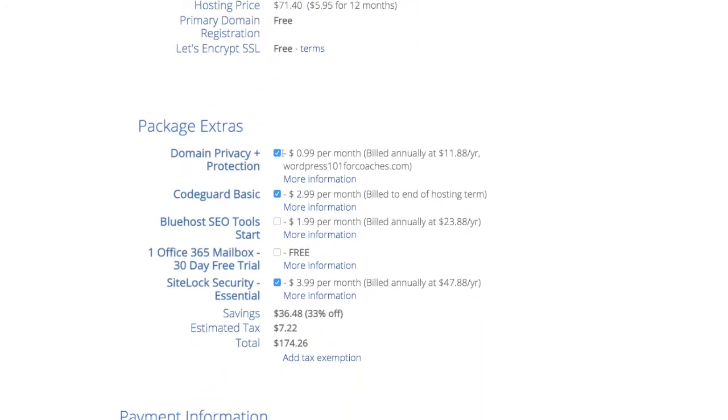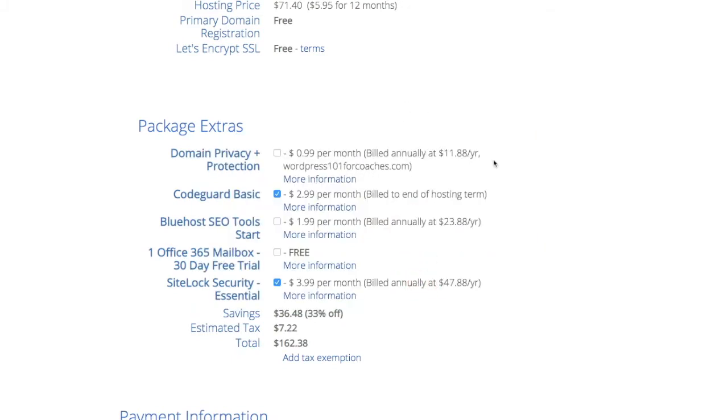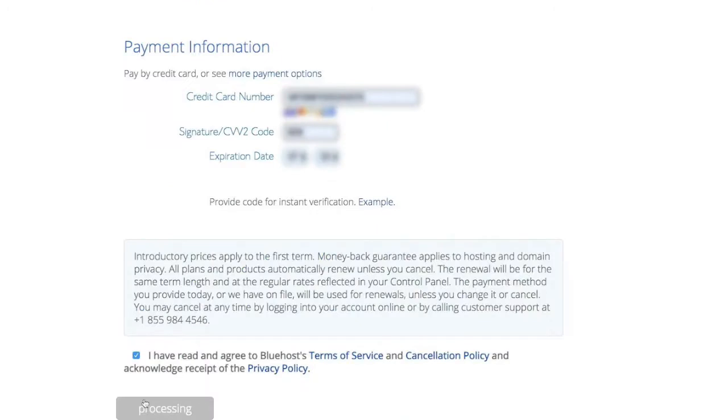Extras, I don't do extras. I don't do domain name privacy because I know I'm going to put my website address, my email address on my website, and people are going to find me anyway. Code guard, I don't do those things. I don't do site lock security. I don't do any of this extra stuff because I don't think I need them. I don't want Bluehost tools. I just want to go bare bones minimum. And let me put my credit card information here. I agree and I accept, submit.